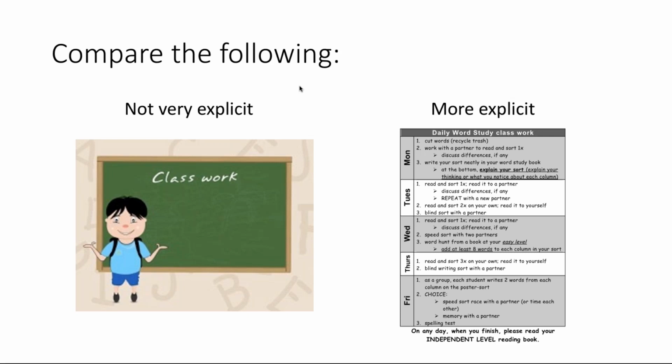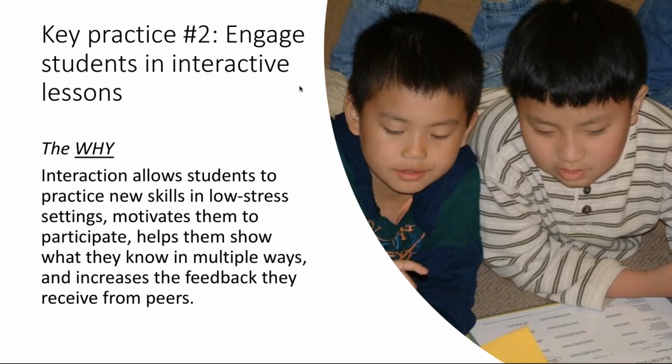Let's talk about another practice. This is the practice of engaging students in interactive lessons. So the why behind this is that interaction allows students to practice new skills in low-stress settings. They are motivated to participate. It allows them to show what they know, not just directly to the teacher, but to their peers and in multiple ways. And it gives a chance for their peers to give them feedback as well.